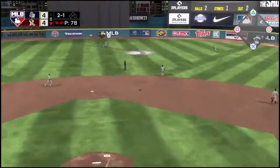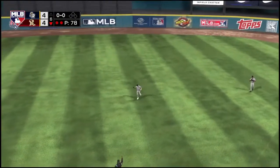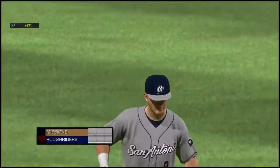Lifted in the air to shallow center field. Center fielder on the run. He's there to make the play, and that'll retire the side.